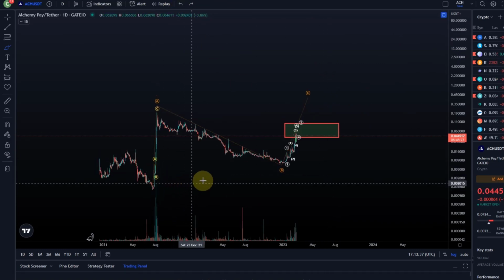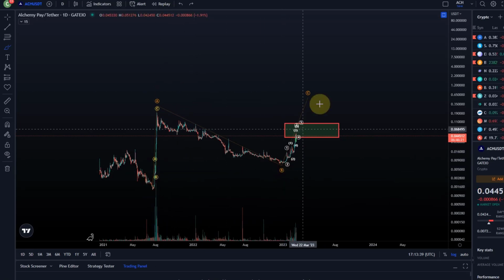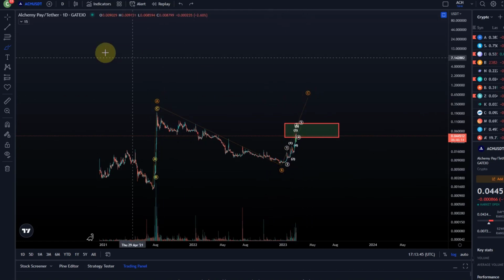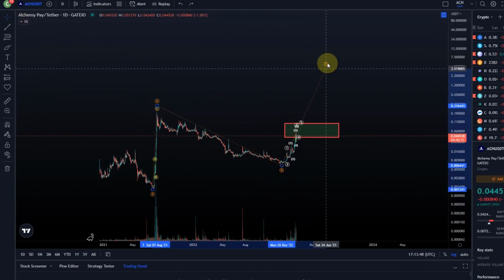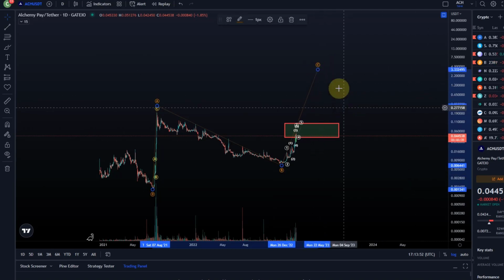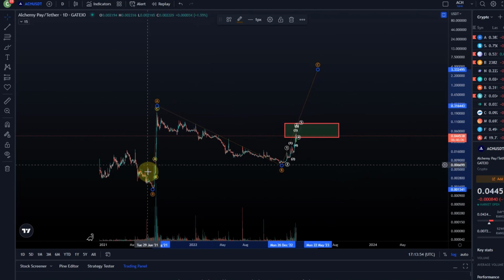What else do we have? The other possibility is to count it as an ABC, a large ABC, that the A wave completed an ABC. Yeah, and we came down in B, and we're now going to a new all-time high in the C wave. But what happens after that? The outlook after that is possible dumpster fire, because it's an ABC. It's just a larger ABC top.